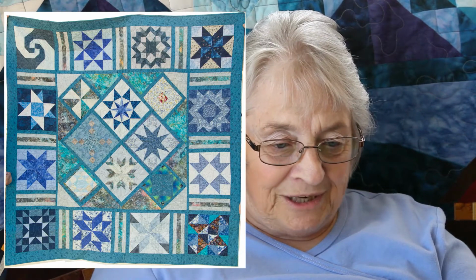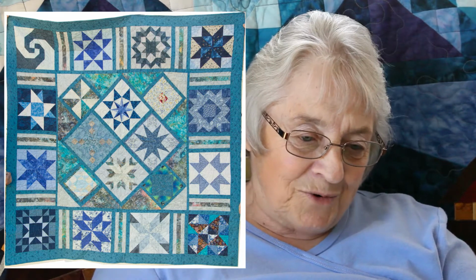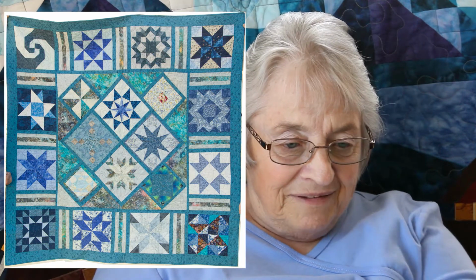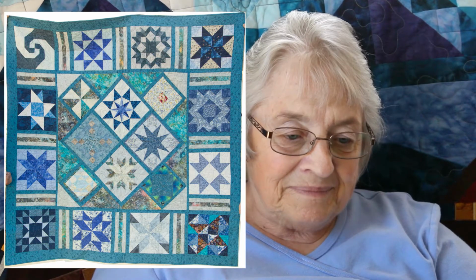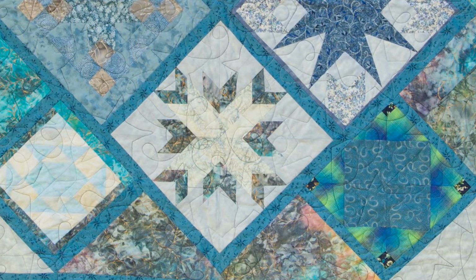That is a friendship quilt. The Bailey Patchers each made a square for me, and my square happened to be the one in the bottom of the middle square, and it was maybe 2008 that we did that, but everybody in the group, because I made a star, they almost all made stars also. But it turned out very nice, and it's an original design.